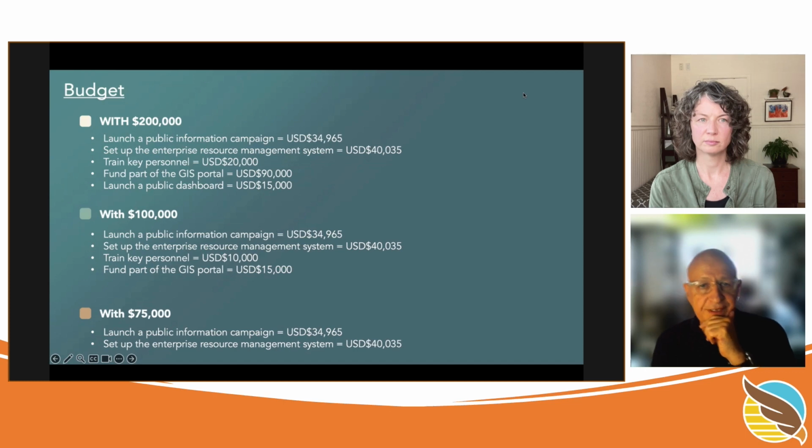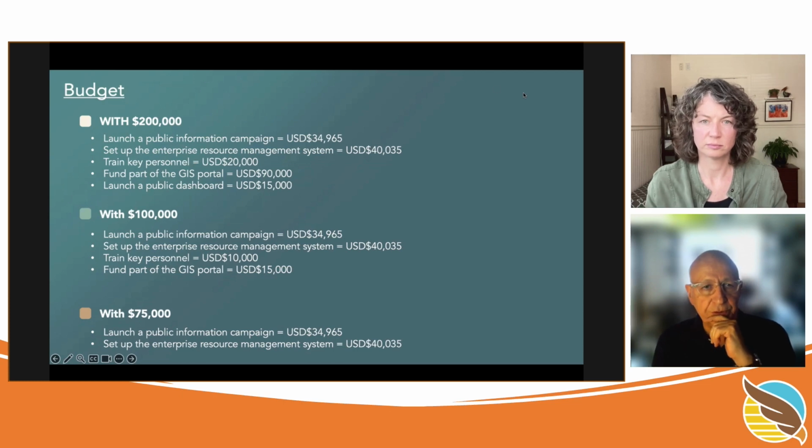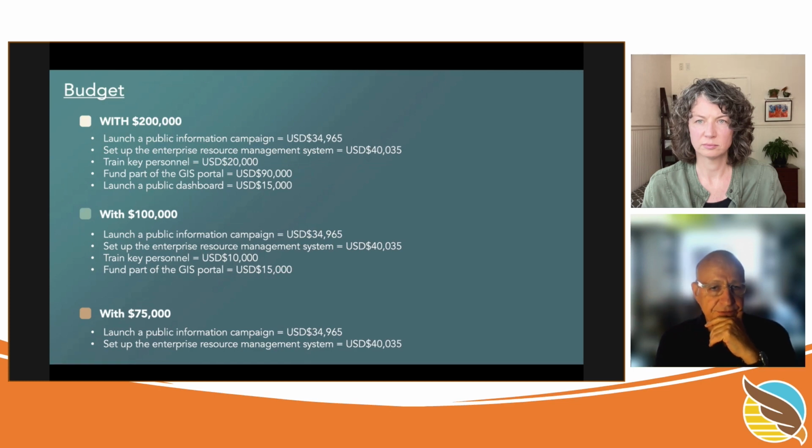And with $200,000, we could fund a good percentage, almost 70%, 80% of the GIS portal, and put together a specific web page for the project, a public dashboard for everybody to follow what the government is doing with this money. These amounts that I am showing are not net of overhead. As in many institutions, we have an overhead charge of 12%, and so that would have to be deducted. Next, please.